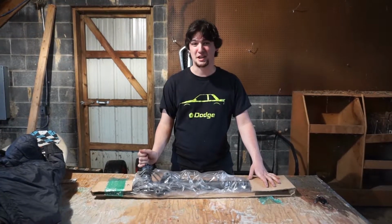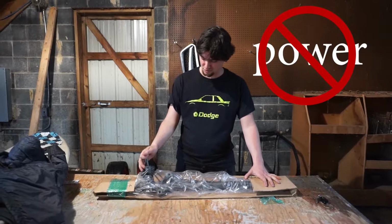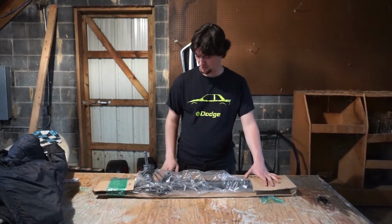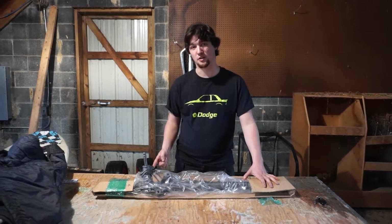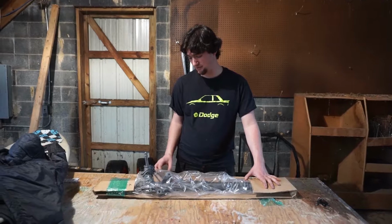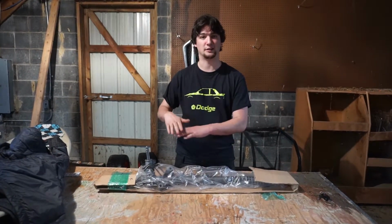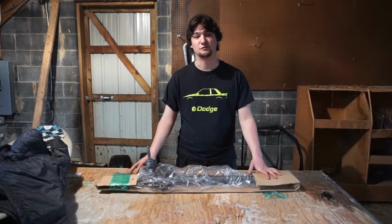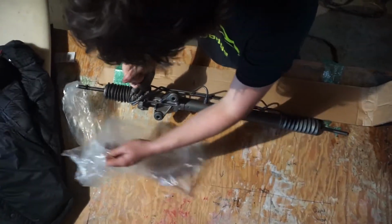Alright, so what we got here is an OEM power steering rack, and we're actually going to convert it so that it's a manual steering rack. The pump has already been deleted from the car by the previous owner. We just got to loop the input and output lines into each other, and eventually we'll put a T-fitting on there. We're going to attach a clutch reservoir, fill it with fluid, and that way it allows for expansion and all that stuff. This is the easiest way to convert the car to manual steering without making a bunch of modifications.